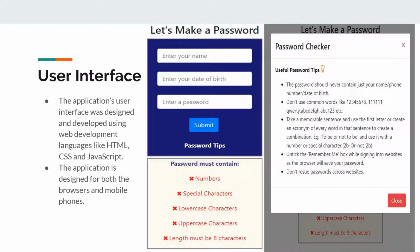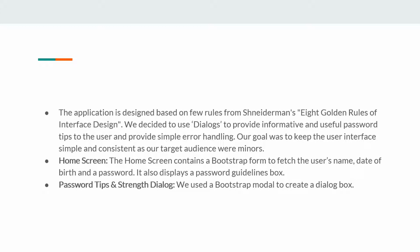The user interface. The Let's Make a Password application is designed and developed using web development languages like HTML, CSS, and JavaScript. The application is designed for both browsers and mobile phones. The application is designed based on a few rules from Shneiderman's 8 golden rules of interface design. We decided to use dialogues to provide informative and useful password tips to the user and provide simple error handling. Our goal was to keep the user interface simple and consistent as our target audience were minors.